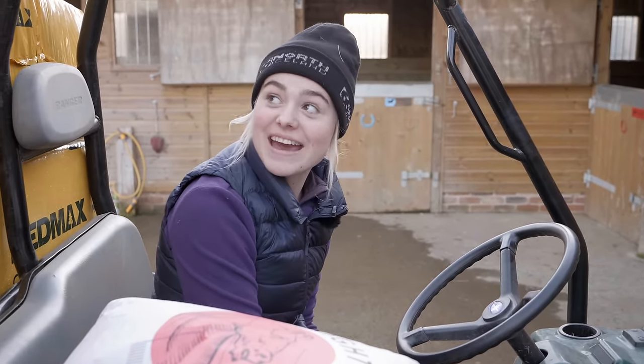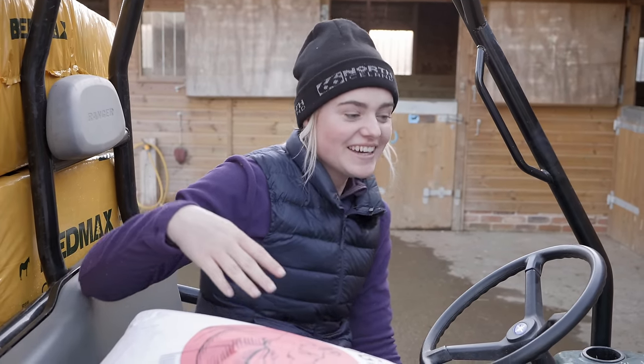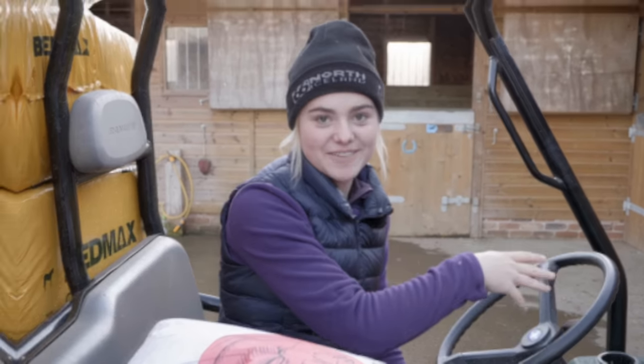Wow, we actually made it. I honestly thought at some point that some of the shaving bales were actually gonna topple over because we really did stack them quite high. So time to get them into the feed room.